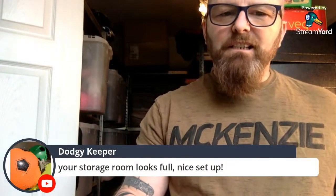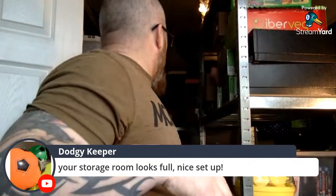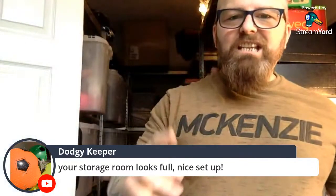Storage room looks full, nice setup. Yeah, there's still scope for a bit more, but changes are afoot.